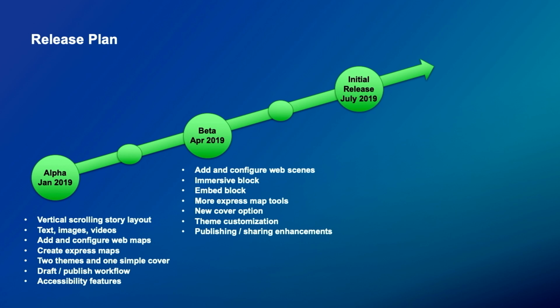We're going to add a new cover option, which will be sort of like a side-by-side cover. You'll be able to put some media on the cover, whereas right now we just have sort of that blog-style text at the top. You'll be able to have a different style cover, and we'll be adding more covers in the future as well. We're going to be adding that theme customization that Coop mentioned, where you'll be able to kind of select your primary color that might reflect your organization's brand or the tone of your story. And then we'll also be making some more enhancements to the publishing and sharing process.